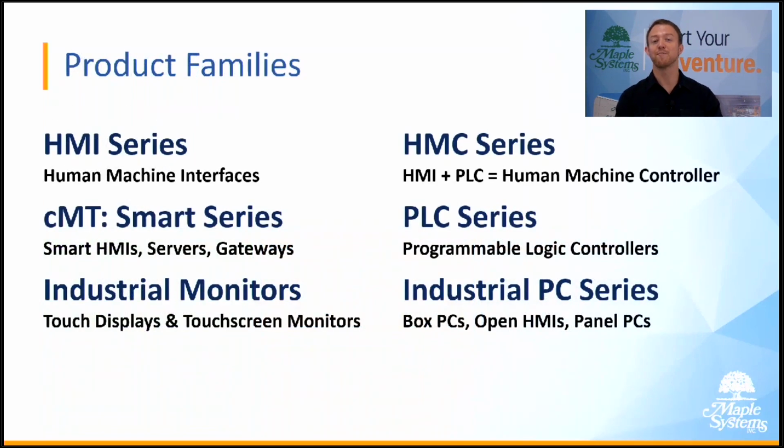Now we have a number of product families. We'll give a brief introduction to each of these product families before we delve into more detail. We've got the HMI series, the Smart series, that's Smart HMIs, servers and gateways, industrial monitors, the HMC series, that's HMI and PLC together, it stands for Human Machine Controller. We have the PLC series and the industrial PC series as well, with box PCs, open HMIs, and panel PCs filling out this category.